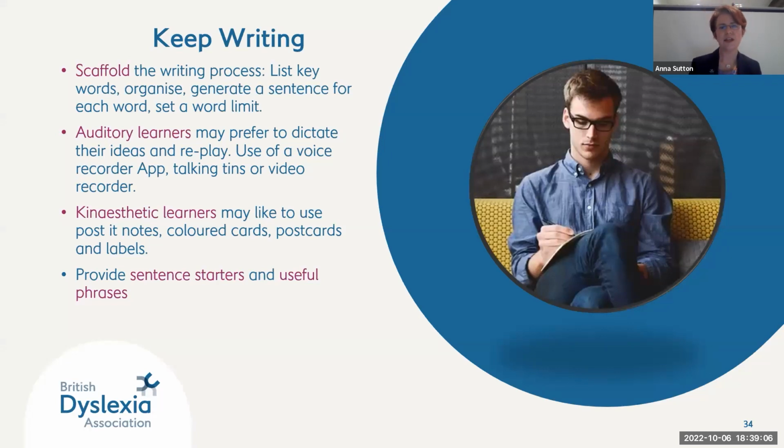Scaffold the writing process. Take it apart. I've used this technique for many years, and you can begin by asking them to list keywords to do with the topic you want them to write about. Okay, so list the keywords in bullet points, no more than 5 or 10 at the most. Once you've done that, go to the next stage, ask them to organise them. What are you going to talk about first? What will come next? And so on.